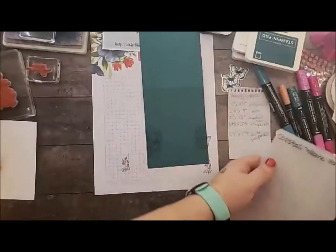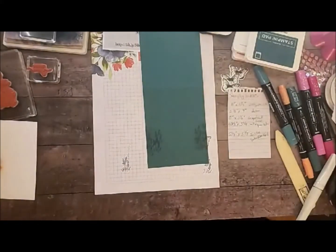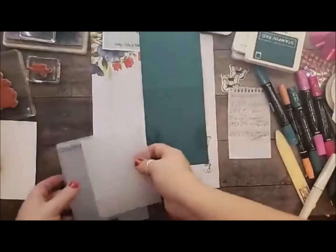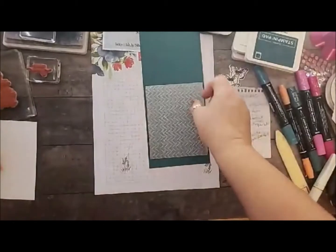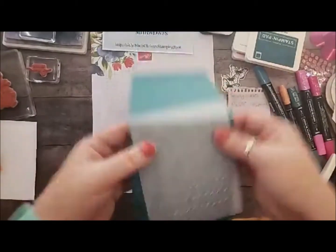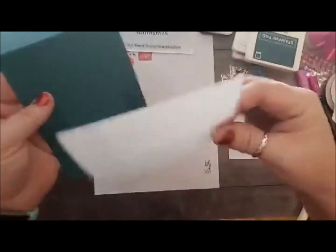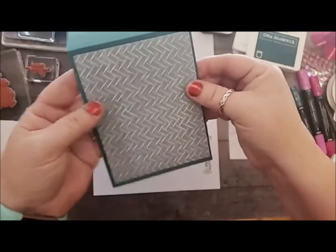Oops, and I just had it slide right out onto the floor. Luckily, my floor is all clean because I did sweep the other day. And oh, it looks so gorgeous. And this coastal weave, beautiful. I love, love, love it.